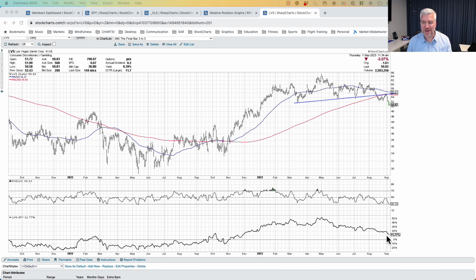Finally, I have relative strength at the bottom, and over the last 3 months since the head, you can see that the relative strength line has been going down. And all that implies is, beside the fact that we've seen distributive price action and a negative pattern that's now been confirmed, and we've seen negative momentum, it's also underperforming other stocks. So by owning Las Vegas Sands, not only are you losing money on an absolute basis, you're underperforming the S&P 500, which is just not a great position to be in.